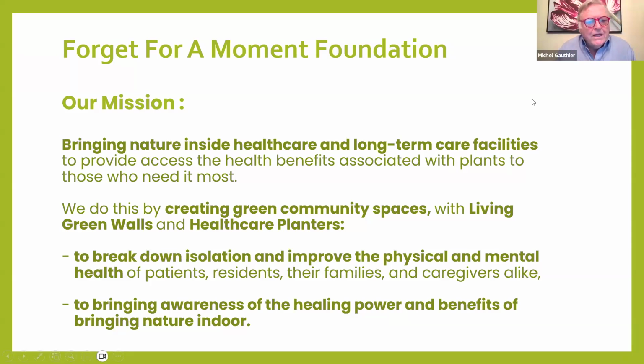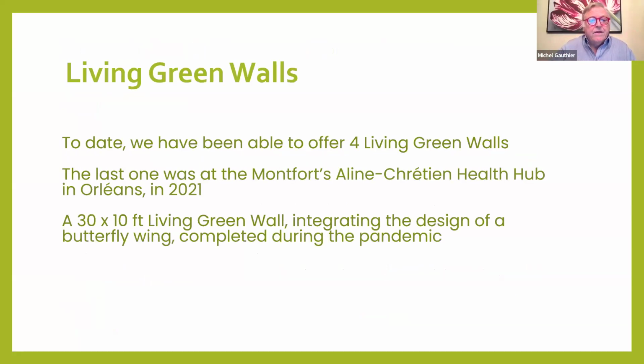So yes, as I said, our mission is to bring nature inside healthcare and long-term care facilities, and so provide access to the health benefits associated with plants to those who need it the most. So basically bringing Amelia's wellness garden indoors. And we do this by creating green community space with living green walls and healthcare planters, to break down isolation and improve the physical and mental health of patients, residents, their families, and caregivers alike, and to bring awareness of the healing power and the benefit of bringing nature indoors. And I don't have to sell you on that.